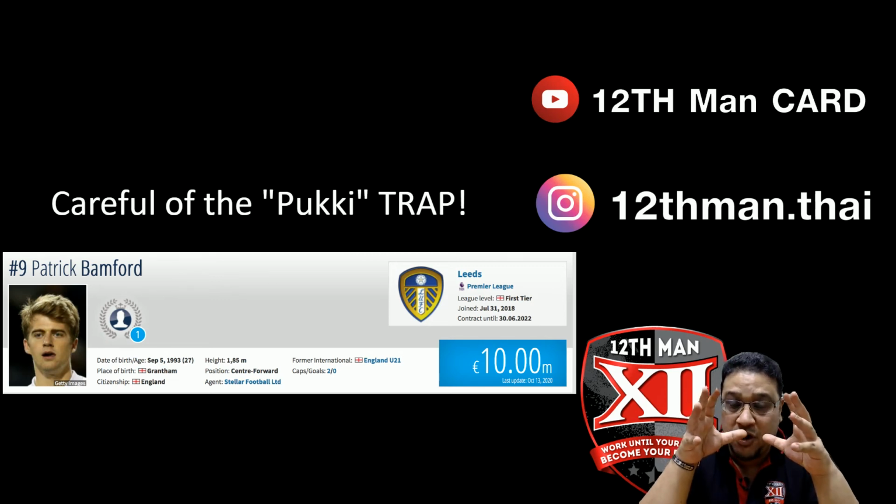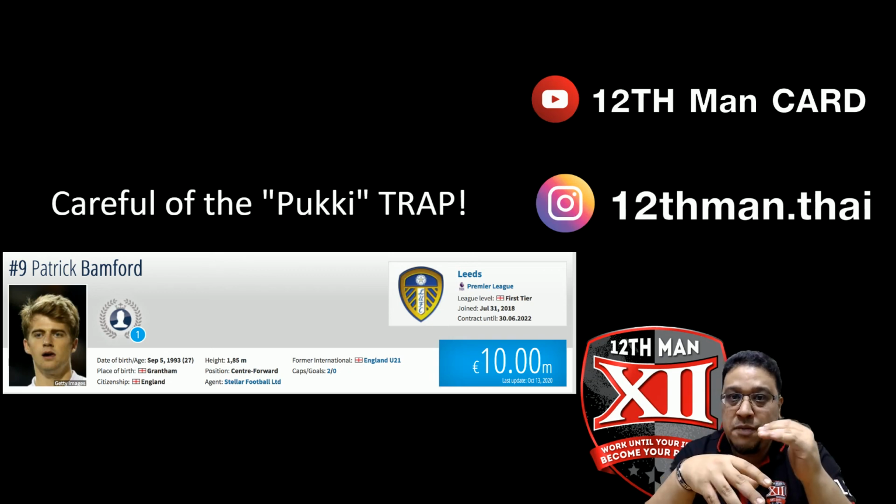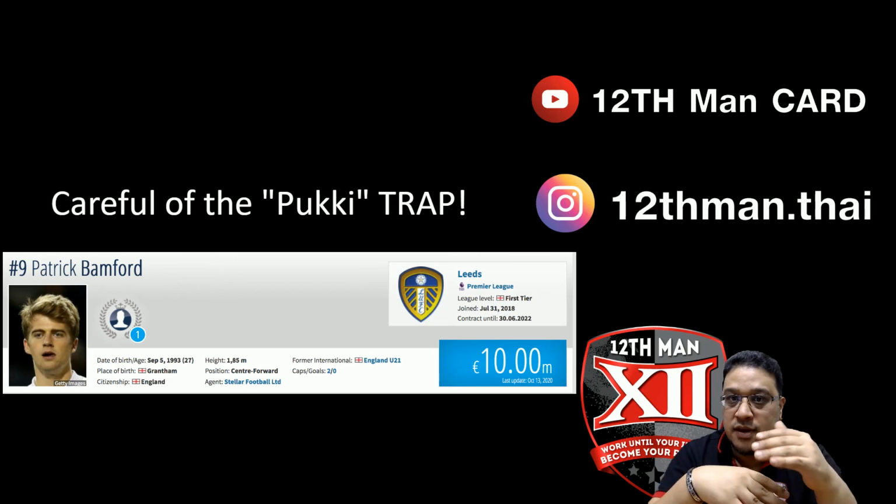Especially if the product comes out and he scores goals while the products are out, people are going to think that his cards are high value. But like I said, how much higher can you get for a 27-year-old English player? It's not going to be much. It's going to be hyped. It's going to be manipulated. Then it's going to drop.